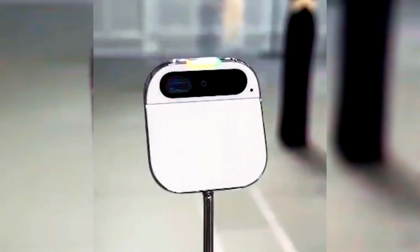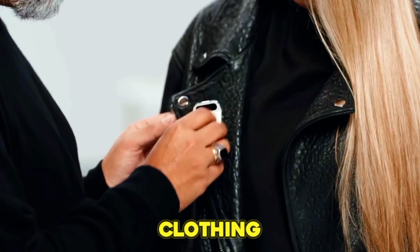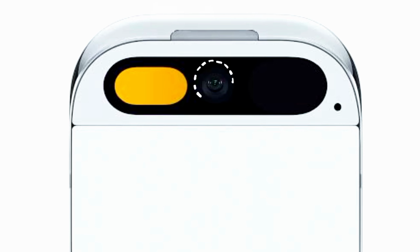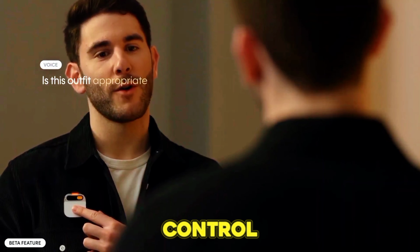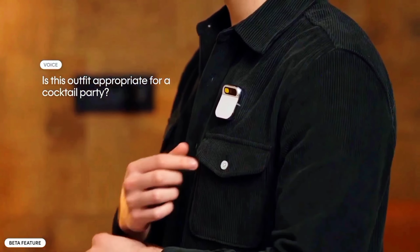Features of AI Pin. Wearable design. It's lightweight and easy to wear, and you can even attach it to your clothing. AI-powered interactions. Thanks to ChatGPT 4, it's like having a super smart buddy to chat with. Built-in camera. Scan objects and get information instantly. Gesture and voice control. Easy-to-use controls let you access apps without lifting a finger.